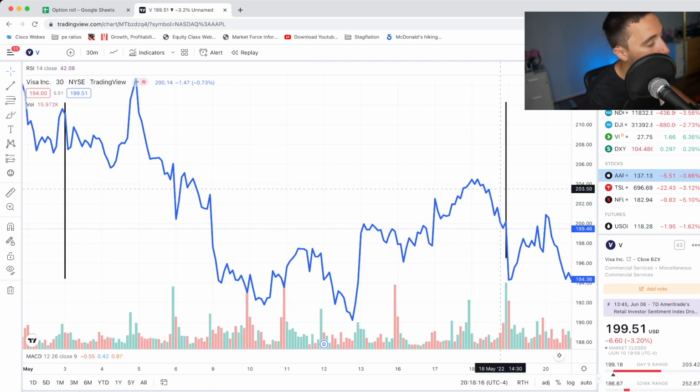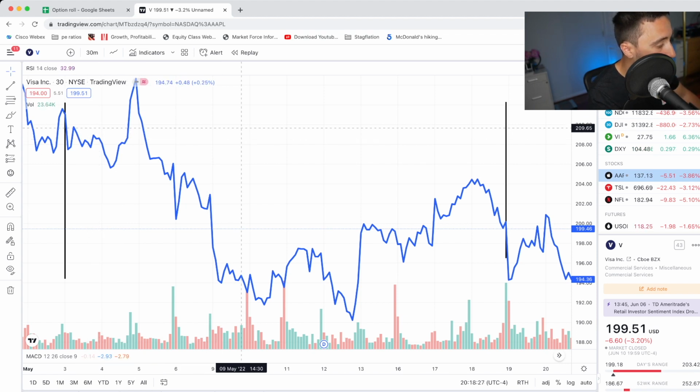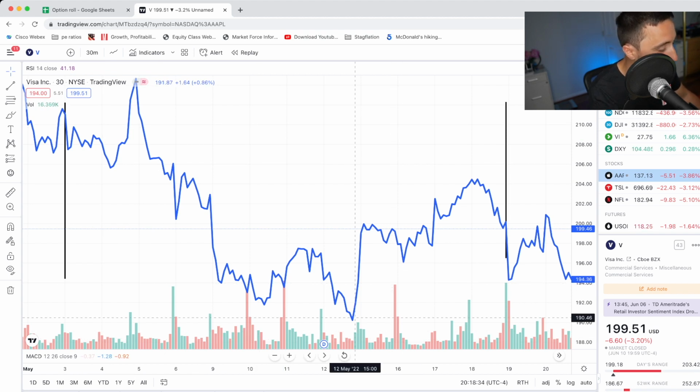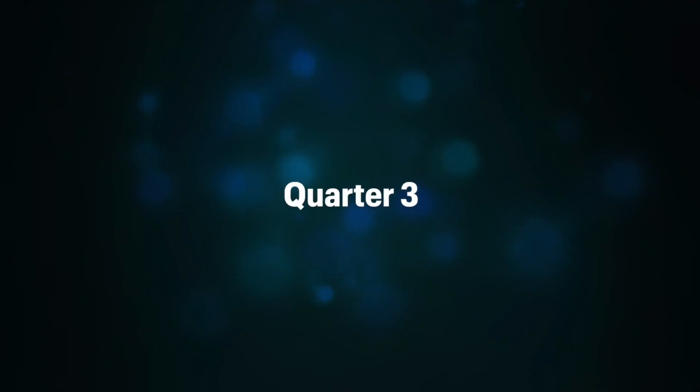Now, I do want to point out that Visa was a pretty interesting trade here, because we are running a put credit spread and we're selling a call. We don't want as much volatility from Visa, and we saw that we actually did get a pretty good amount here, where the stock went from about $212 to hitting a low of $190 per share. So that's a pretty significant move for Visa, but because we only got one really sharp move and then the stock seems like it mostly leveled off, this ended up not being quite as painful as it otherwise could have been.